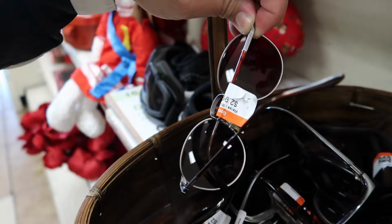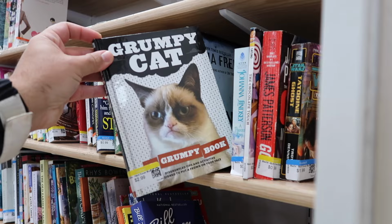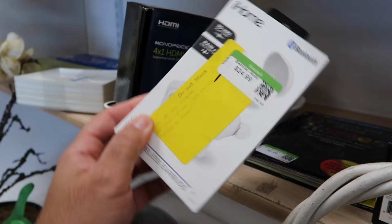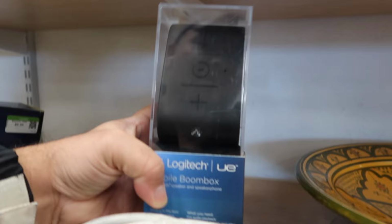Look at that. These look really nice. What the heck? All right, what else? What else? Look at that. They got a little bit of some electric stuff going on here. They got a HDMI switcher for 10 bucks, Monoprice. You get the Bluetooth speakers from iHome for $24.99, open box or do not stock item. And look at this, they got both Logitech mobile boombox, both colors, Volt and black. These might be worth it, maybe.